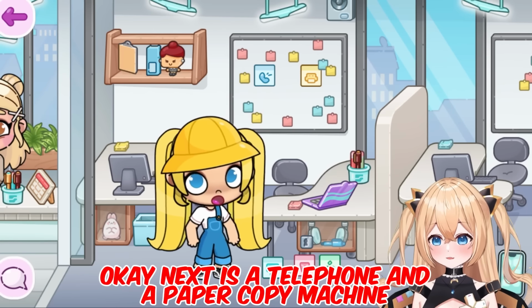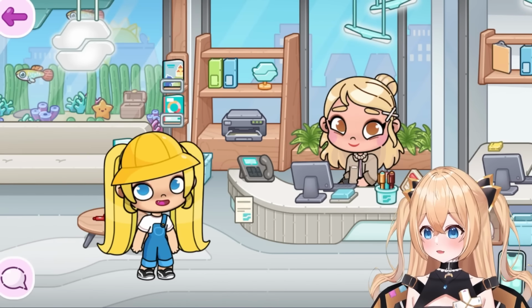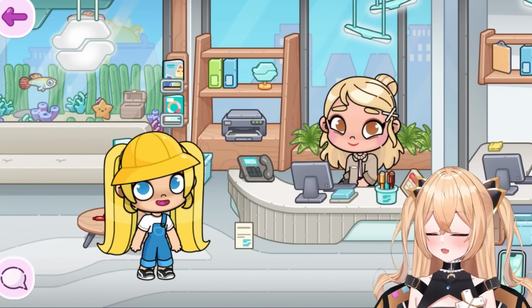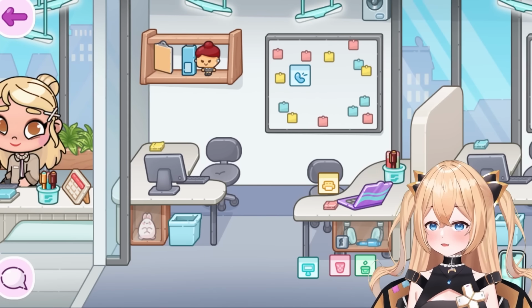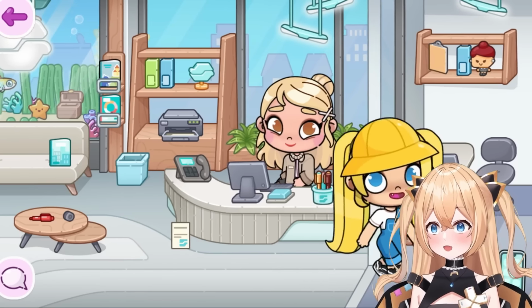Okay, next is a telephone and a paper copy machine. Let's try. Okay, there's a photocopy machine over here. So we have to click on it and we use it. And it'll drop down too. Wow.